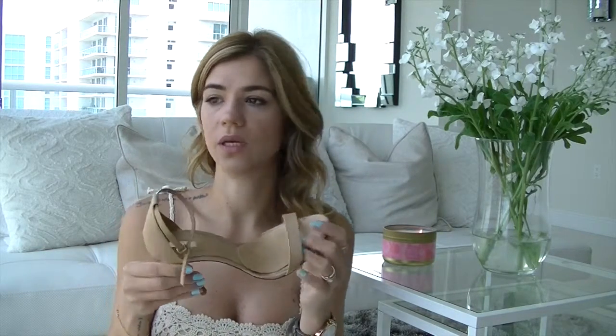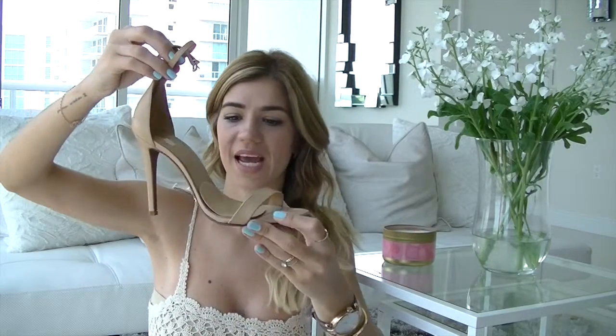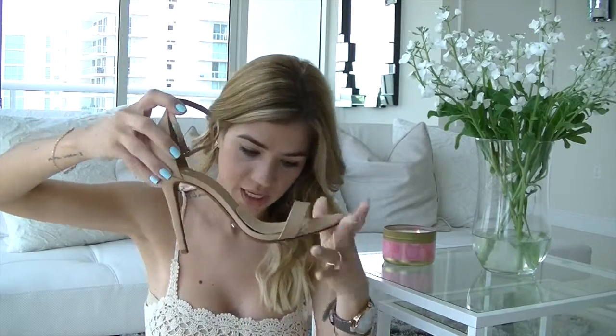So I guess I'll get started with these shoes. You guys probably have seen, these are my Schutz nude pumps. I believe they're called Katie. I picked these up maybe a month ago, and I have been wearing them non-stop. My love for these shoes, they're so simple and minimalist, and you have just a strap that goes around your ankle and a simple one in the front, and I have been wearing these so much that I've decided to pick them up also in black.